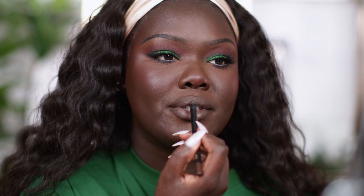I feel like out of everything, that's the one thing that's made me the saddest is matte lipstick because of masks. Because I love a good gloss. I really do. I'm not crazy about how this looks, so I'm just gonna keep blending it in. Gonna highlight the center of my nose.